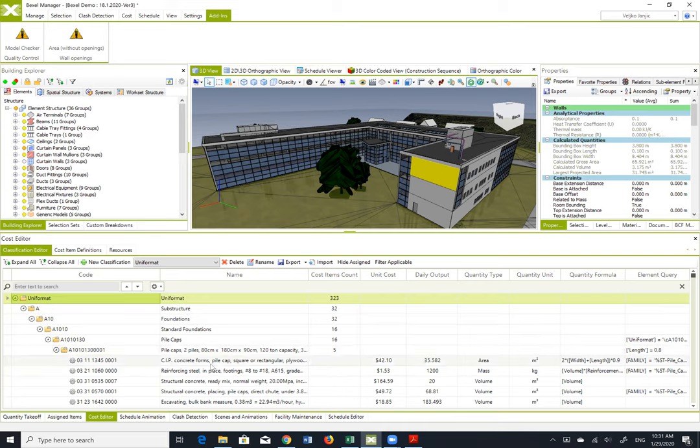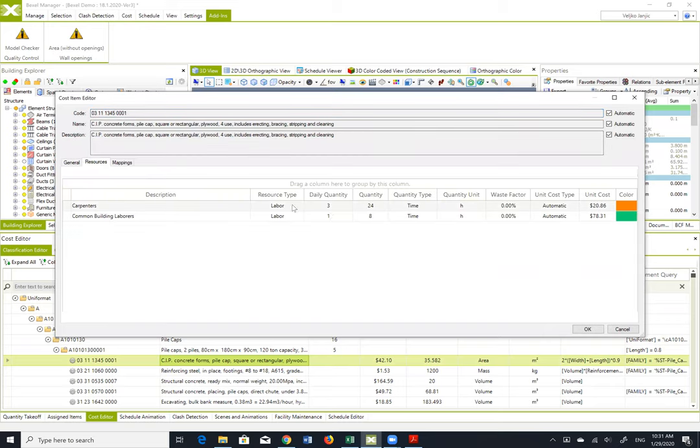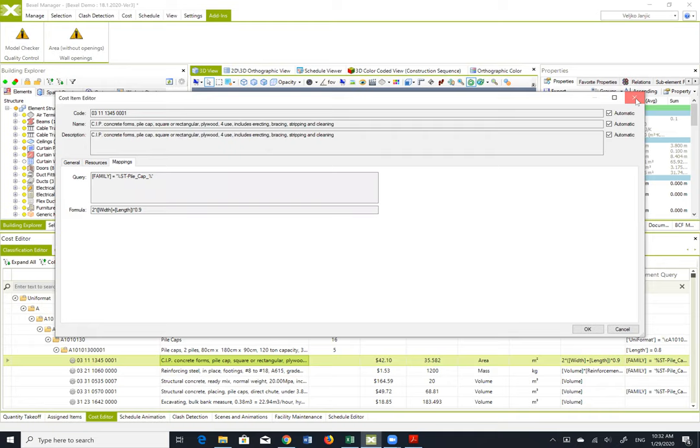And in this case, you basically have, let's say, cost items and their codes. Also, what is very important, for every item you can have resources. In this case, we have a crew of 3 carpenters and 1 common building laborer for this activity. I see here the cost and the daily productivity rate, but what is very important, we have additional 2 columns. The first one is a BIM query, and the second one is a formula, which describes how, based on the properties, you can automatically quantify the actual quantity of those cost items attached to certain elements.